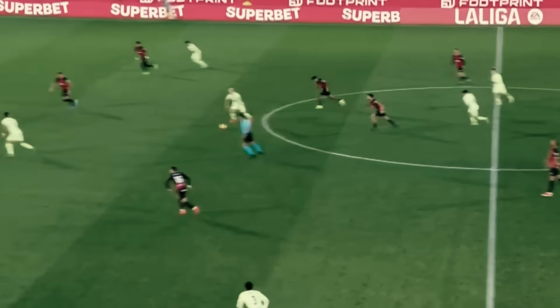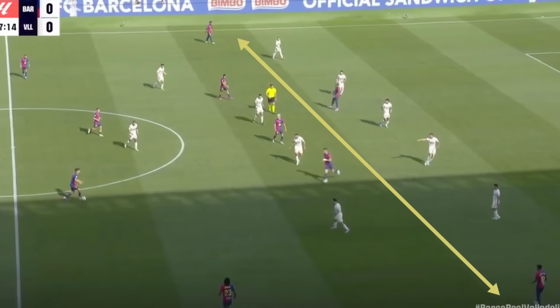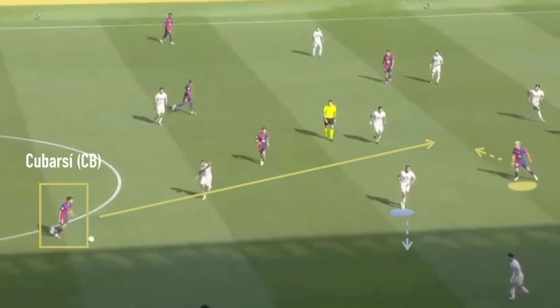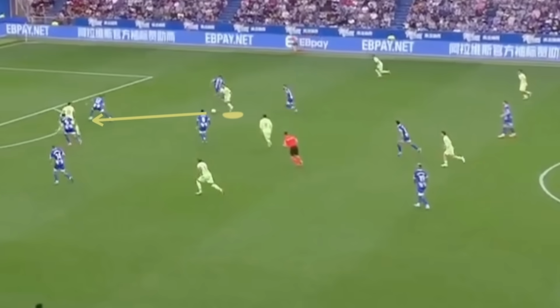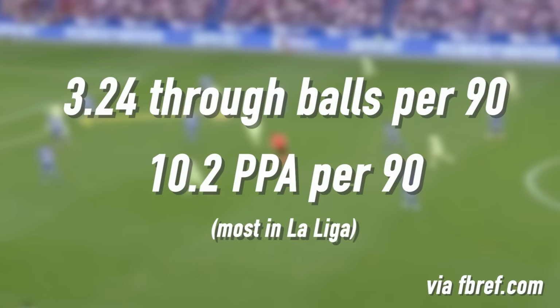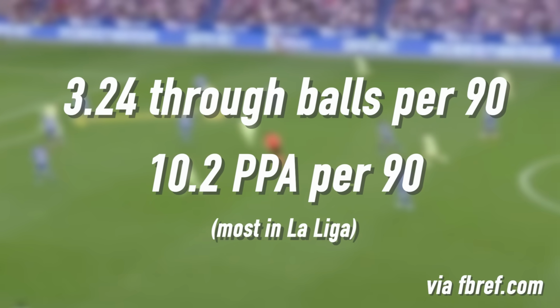So overall, Barca make the pitch big, they create space with their movement, and they're very good at finding those spaces, allowing them to attack the back line from a central position, where they play over 3 through balls per game and 10 passes into the box, the most in La Liga. And these are things that any mostly positional team would be proud of.